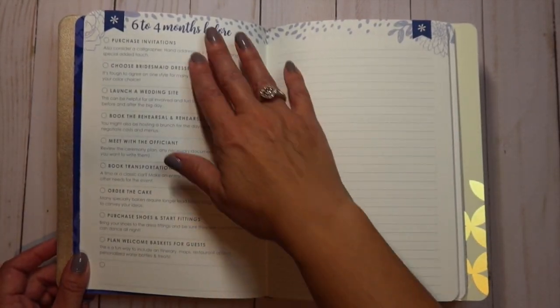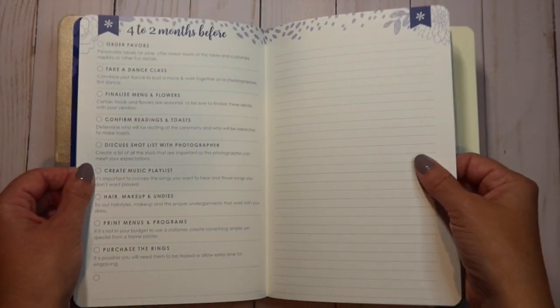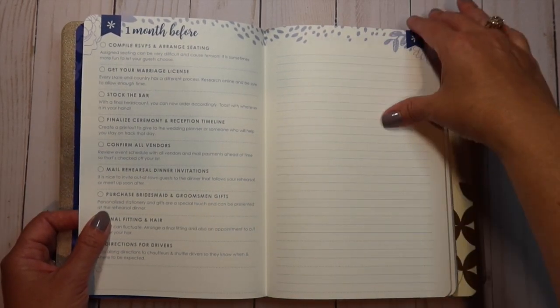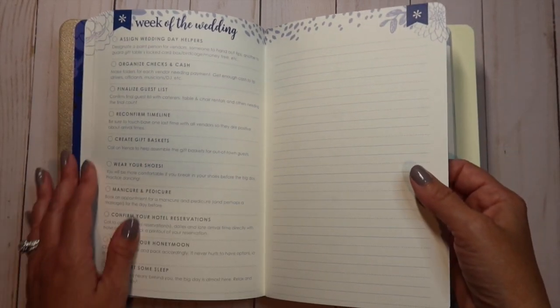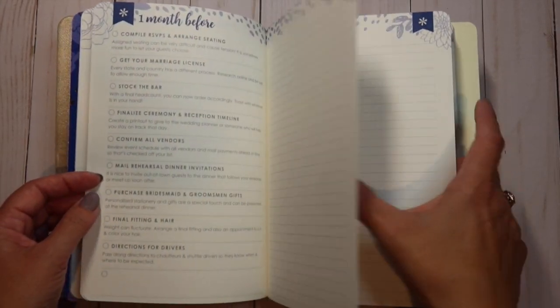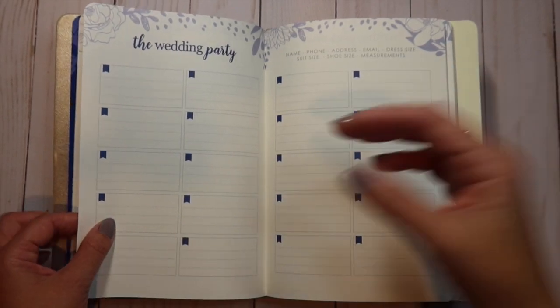Then they have 6 to 4 months before the wedding, 4 to 2 months before, a month before, and then the week of the wedding. And each one of these just goes through each one of these things that you would need to do, and it kind of explains what would make it easier for you if you did certain things.